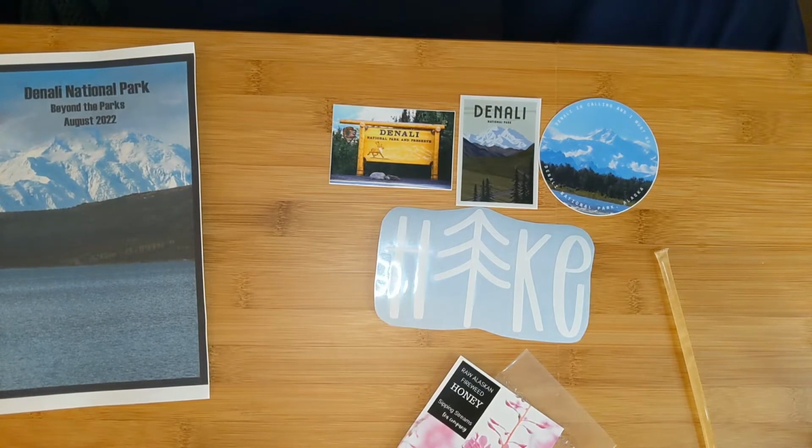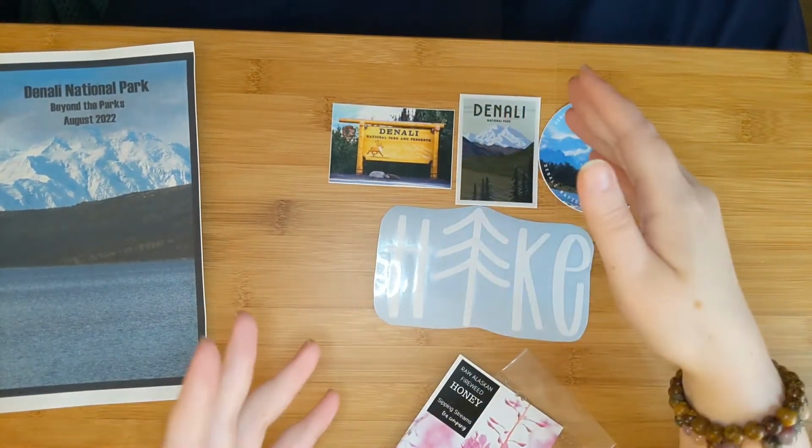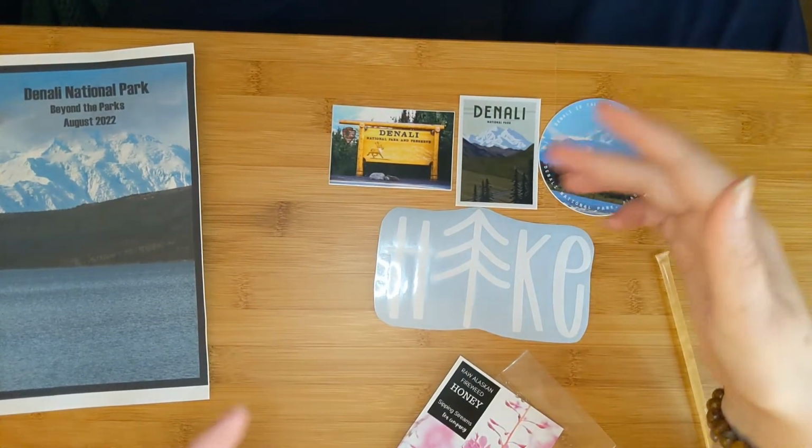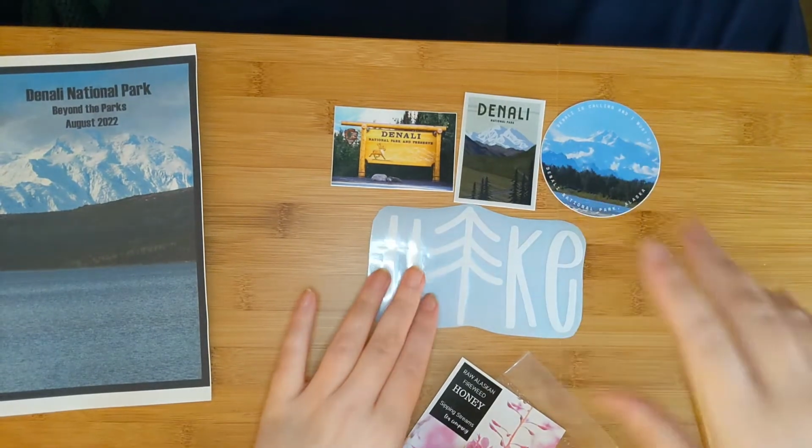So I just wanted to point out that the retail prices of their stickers, decals, has gone down this month, and it seems like it's been changing month to month. It probably just depends on the quality or type of stickers that they have.